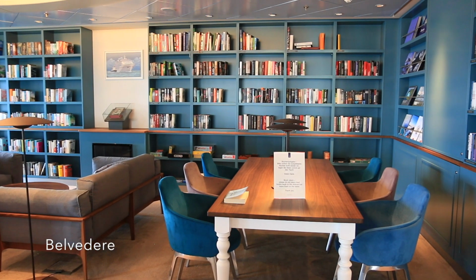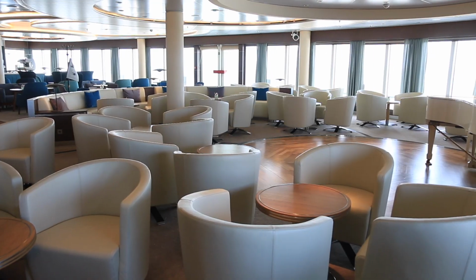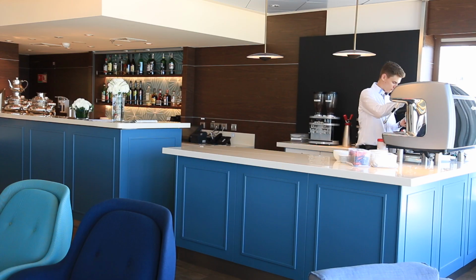And then there's the Belvedere. This is the library, and it's also where you have your coffees and teas in the afternoon. They have a beautiful afternoon tea service where you get magnificent cakes and, of course, your specialty teas and coffees.